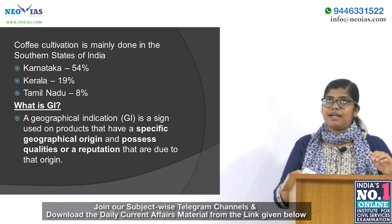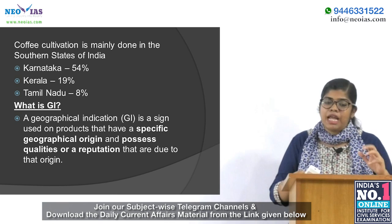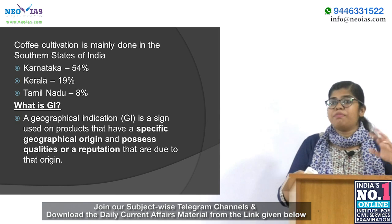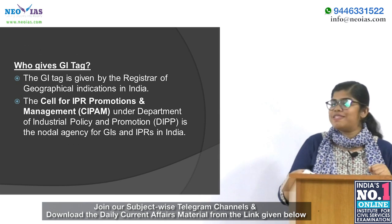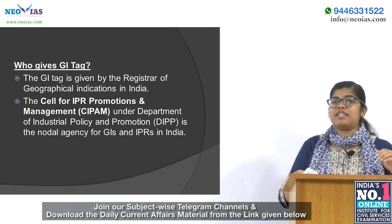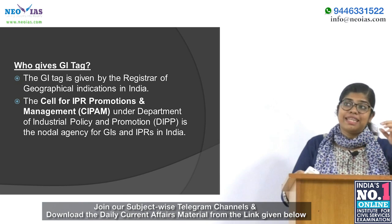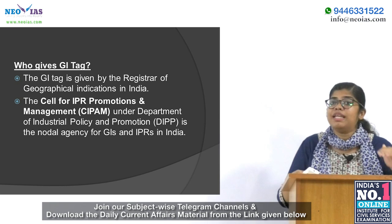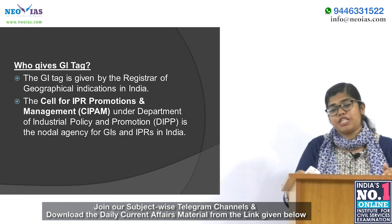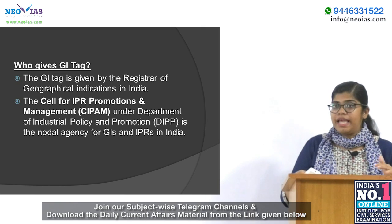A trademark and a GI tag are different, because a trademark can be licensed, but a GI tag cannot be licensed. That is the main difference. And who gives this GI tag? In India, it is given by the Registrar of Geographical Indications, and the nodal agency for implementation is CPAM, the Cell for IPR Promotions and Management. They work under DIPP, so they are the nodal agency.